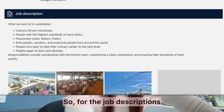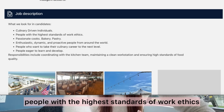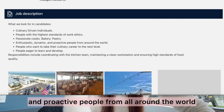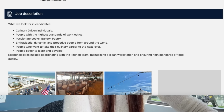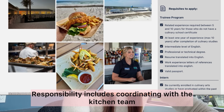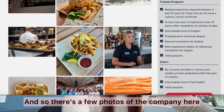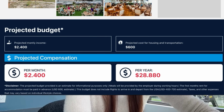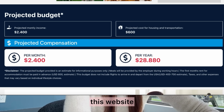So for the job description, what they're looking for in candidates, which is you, is culinary-driven individuals, people with the highest standards of work ethic, passionate cooks, bakery, pastry, enthusiastic, dynamic, and proactive people from all around the world, people who want to take their culinary career to the next level, people eager to learn and develop. Responsibilities include coordinating with the kitchen team, maintaining clean workstations, and ensuring high standards of food quality. Also, there are a few photos of the company here, and they also show the requisites to apply. They already listed those, and we already talked about this at the beginning of this website.